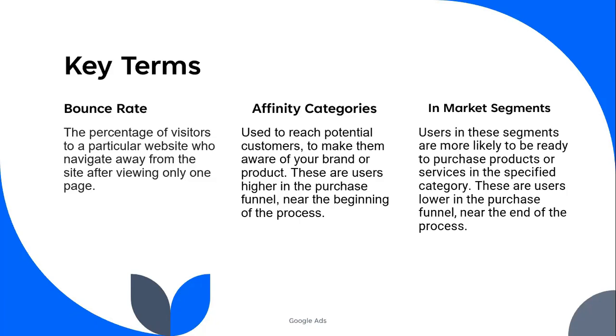Very specifically, and we'll go back through it, but I'm bringing it up now because, as you know, if you've ever spent any time with us here at Cats Cove Communications, we are big on data and how data can help you and your business. So these last two are affinity categories and in-market segments.